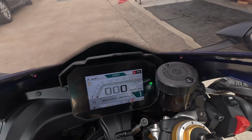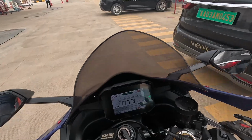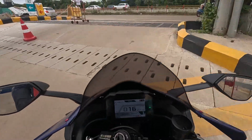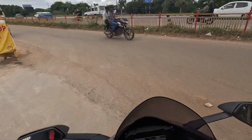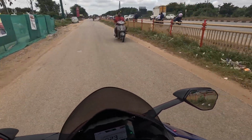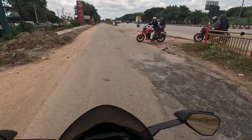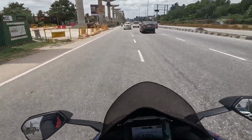See here, the max speed today 284 kilometers per hour. Now, there was a bit of traffic, couldn't get a good stretch, but the bike has done about 310 kilometers per hour. I've seen some videos on YouTube where the bike in bone stock condition has done beyond 320 kilometers per hour, and that's insane. Sometimes it's fun to ride around and zip through the traffic.